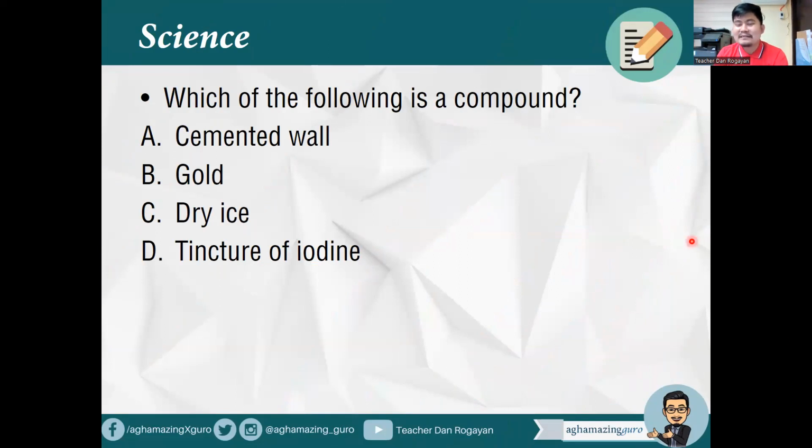Tingnan natin kung talagang nakikinig kayo. Ayan, nakikinig naman sila. All right. Yes, no, because this is a repeated question.